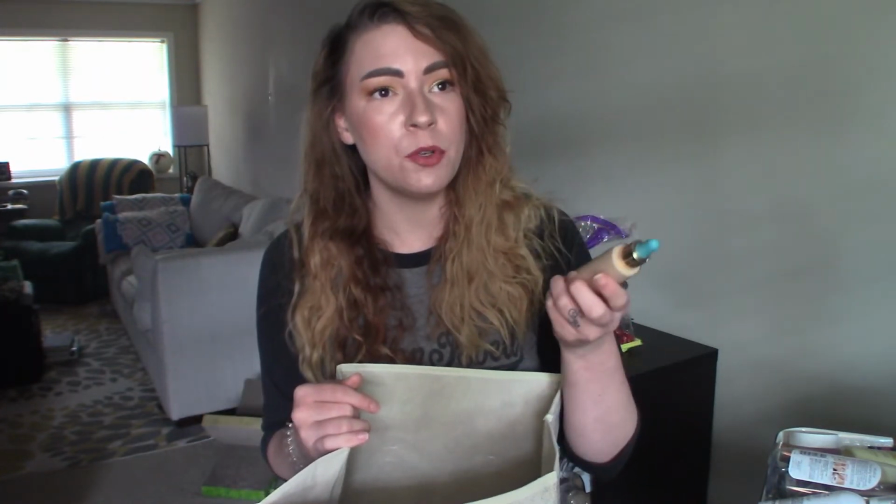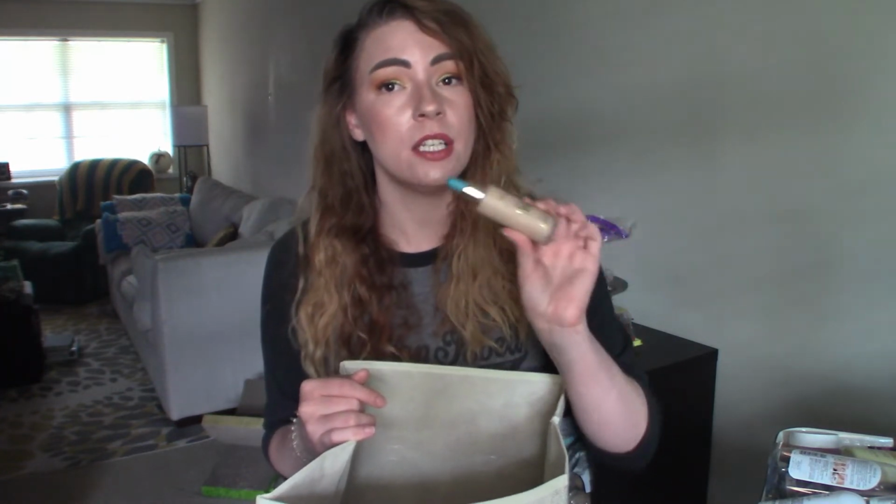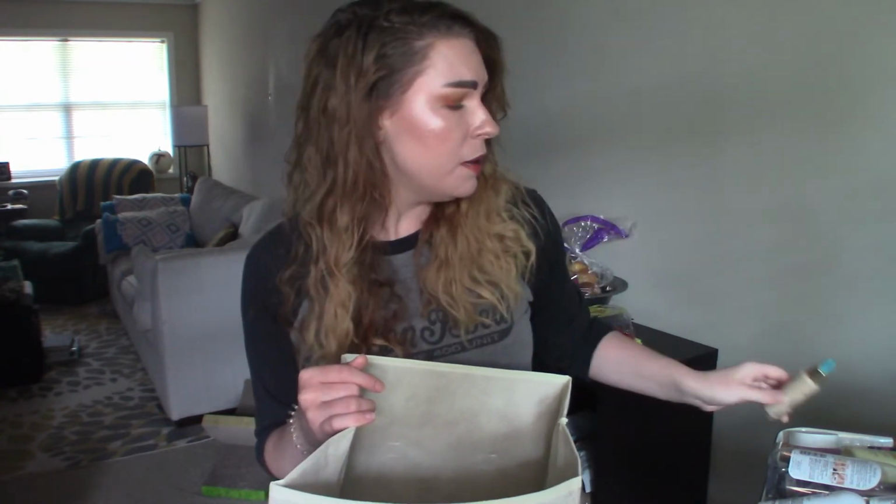So when Tarte had their most recent build your own kit, they had this foundation as something you could get in that kit. So I did partake in the kit and I did repurchase this because this has become one of my favorite high-end foundations.